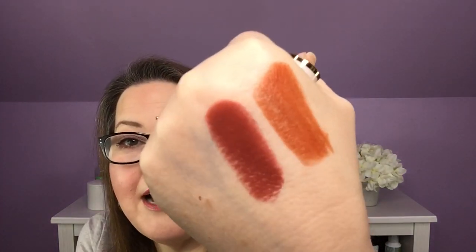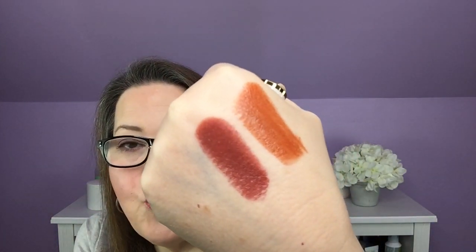And this is another one that's just right there, kind of between a rust and a burgundy. We're going to put it right next to the other one. Oh yeah, this is gorgeous. This is absolutely a color I can wear. That is gorgeous. You're looking at my fall lips, everything that you'll be seeing in my videos, right there on my hand. That is gorgeous.